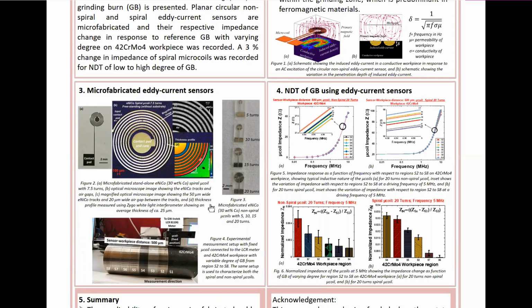Apart from this, for the characterization of these microfabricated coils, reference grinding burn with varying degrees were fabricated on 42CrMo4 tool steel, as shown here in figure 4. Moving on to the experimental measurements, as shown here in section 4.